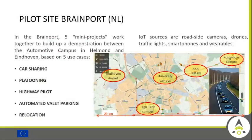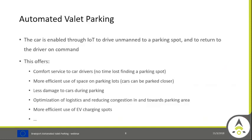So within the Brainport, we have 5 different use cases. The use case of car sharing considers the whole region of Eindhoven and Helmond. Then we have a use case on platooning, which is executed on the test road between Helmond and Eindhoven. We have the highway pilot application, which also will focus on that road. We have automated valet parking and relocation. And relocation means to have unmanned cars driving to locations where people want to have cars available.